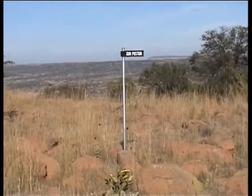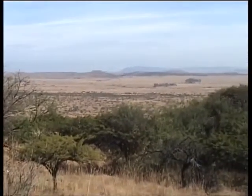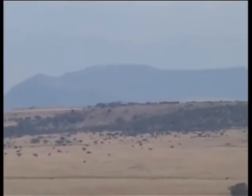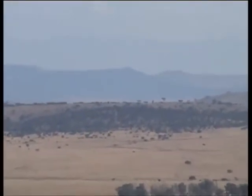There's an indicator to a gun position. And I look across here to the dark shape of Spienkop in the far distance. Spienkop. We should be up there quite soon.